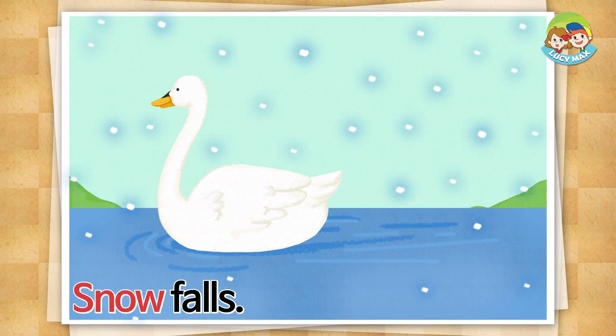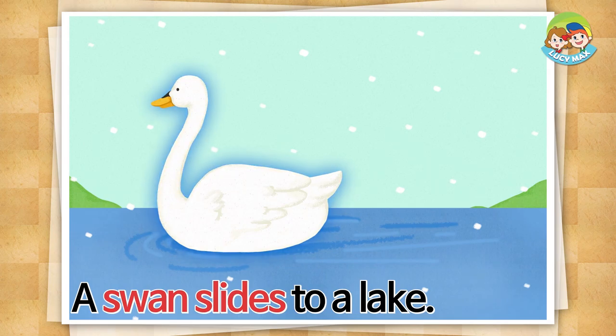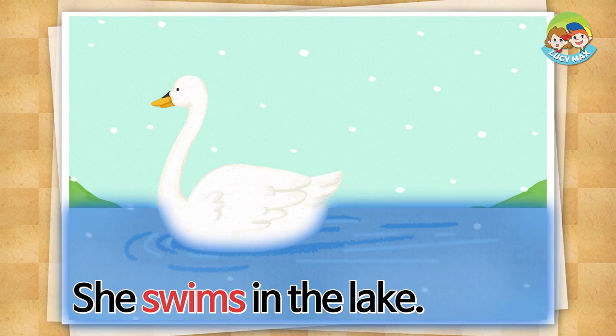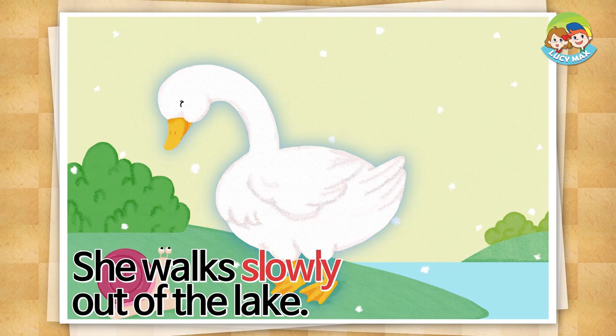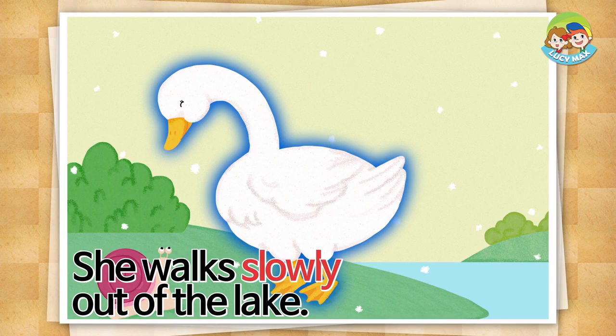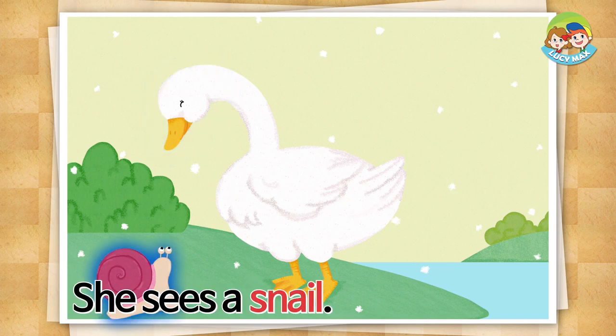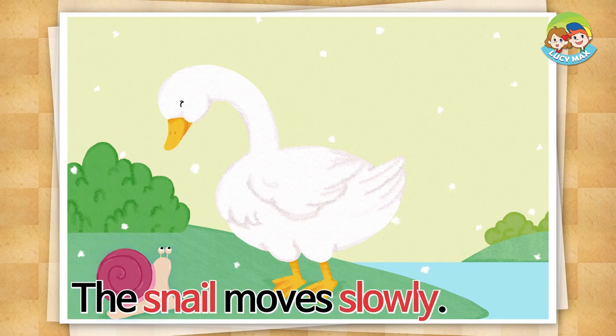Snow falls. A swan slides to a lake. She swims in the lake. She walks slowly out of the lake. She looks down. She sees a snail. The snail moves slowly.